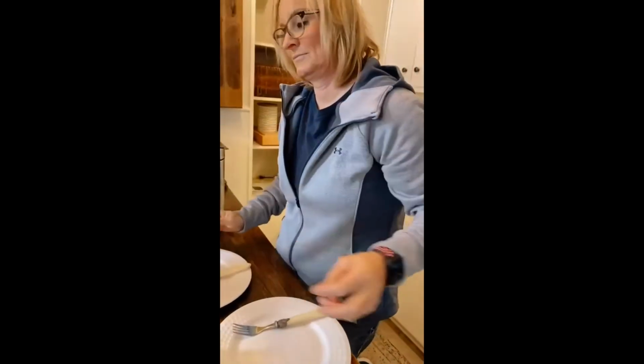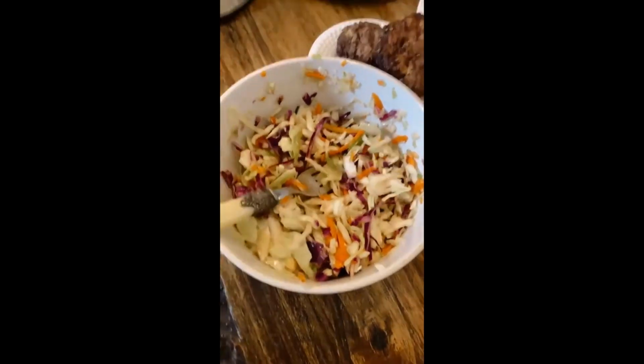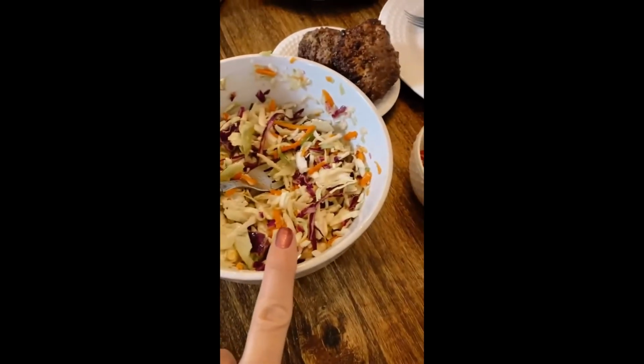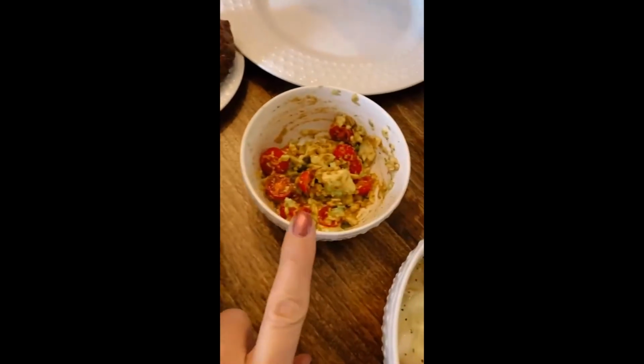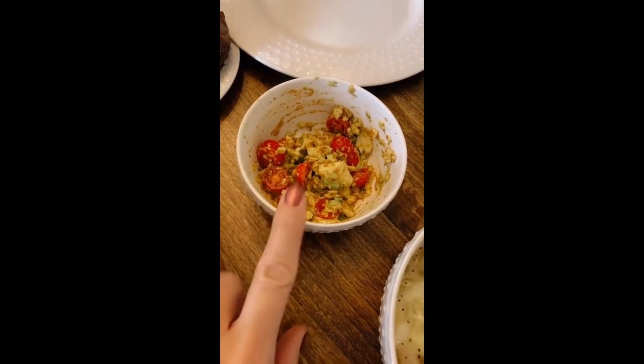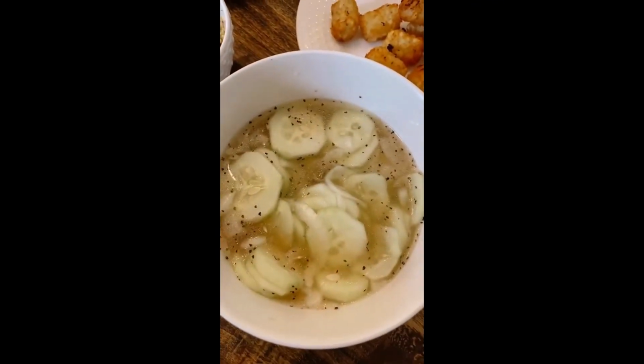This looks delicious. It does. Look at this. Hamburgers on the grill. Is this that same slaw salad? Mm-hmm. This is in a highlight, in the food highlight. What's this? Avocado. Those are Deb's. And cucumbers and onions. Yummy.